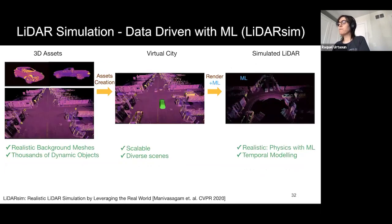Our work, which will appear at CVPR this year, is called LiDARsim, and builds on the past work by incorporating both graphics and data-driven approaches, along with machine learning. LiDARsim builds assets at scale using a fleet of self-driving cars with standard sensors, and then uses physics with machine learning to generate realistic LiDAR simulations at scale. I will now discuss in more detail the different components of LiDARsim.